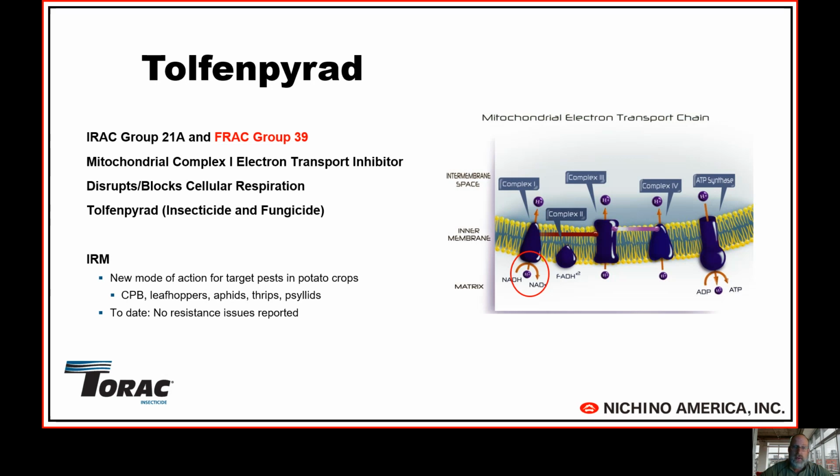It is complete broad spectrum for pest control in potatoes. Our public enemy number one is Colorado potato beetle. However, you will see tolfenpyrad used in the Texas area for control of psyllids and the reduction of zebra chip virus. Potatoes grown in the Pacific Northwest will generally have more of an aphid target pest. To date, the good news is no resistance issues have been reported with the chemistry anywhere nationwide.